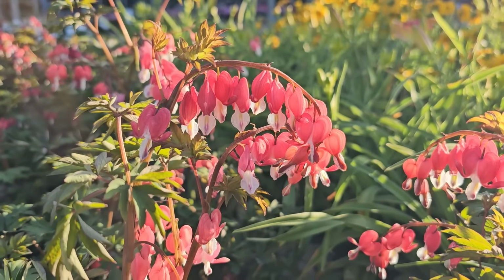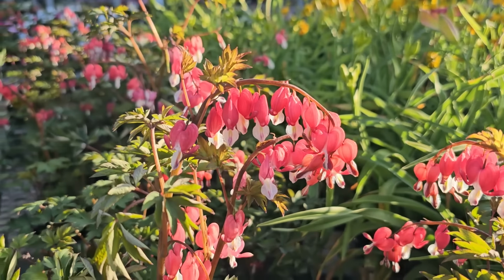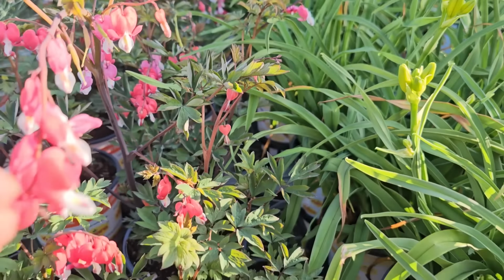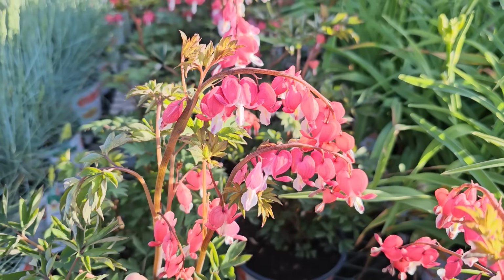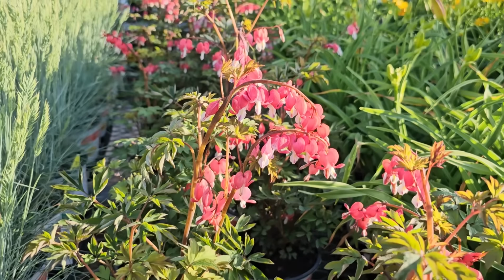And another really beautiful spring blooming perennial, Dicentra, also known as bleeding hearts. Now these, when you first see the blooms, they're going to be like little closed hearts, like you see right here. And then as they open up, they look like little hearts that are bleeding, like that. They're very cute. And they have these really beautiful kind of arching stems where all of the blooms hang.